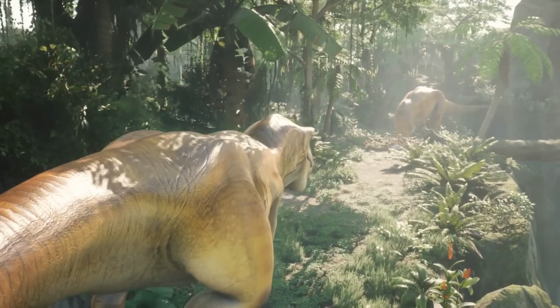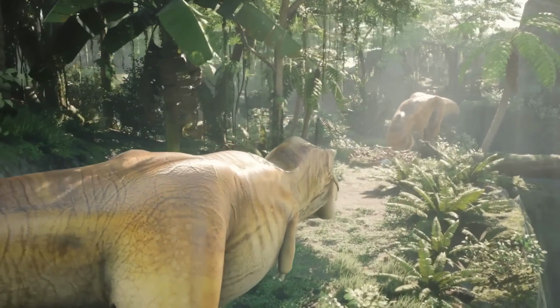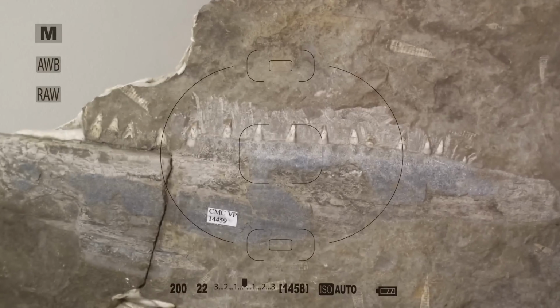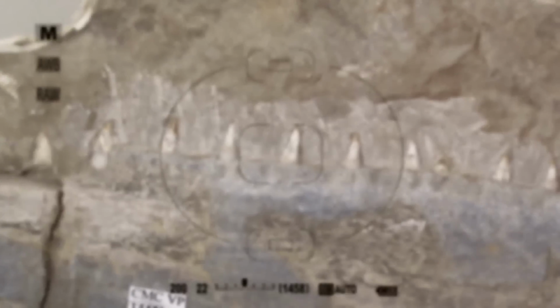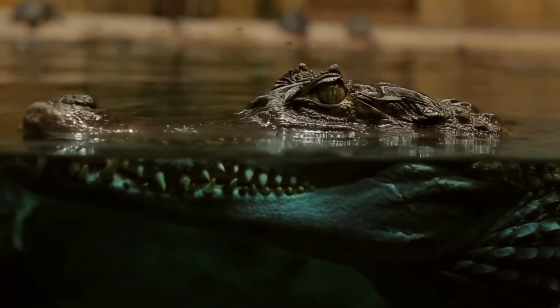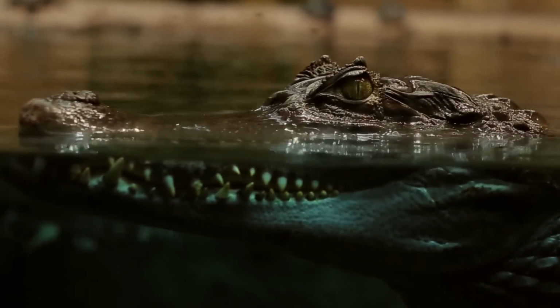But it wasn't just the dinosaurs that made the Kemkem Beds so horrifying. The waters also hid their own dark secrets. They were home to giant, terrifying fish and crocodile-like creatures. Their jaws were strong enough to crush bone, and they were lurking beneath the surface, waiting for anything unlucky enough to stumble into their path.